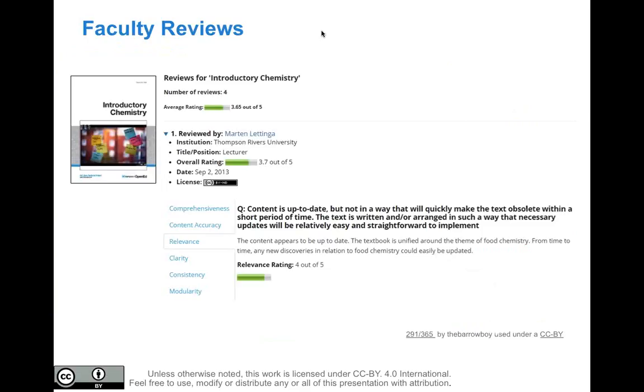And from there, we then asked our faculty across the province to do some faculty reviews. Faculty were to review a book on its comprehensiveness, content accuracy, relevancy, clarity, consistency, and modularity. And each review was then posted with the open textbook in the collection. As you can see, these reviews are open because they're posted along with the reviewer's name and which institution he or she is affiliated with. And they also are released with a CC BY-ND license. That was added as a condition because we wanted to be sure that the reviews would not be changed.